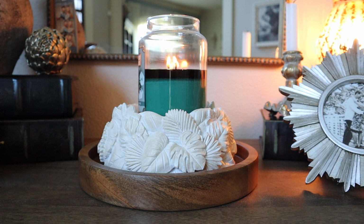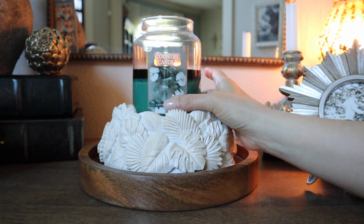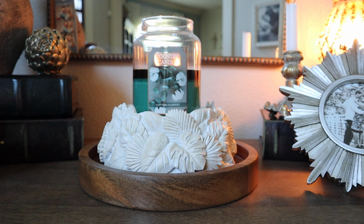So anyway, you guys, I just wanted to give you my thoughts on this very minty candle here. And I am very excited to see what you guys have to say about it.